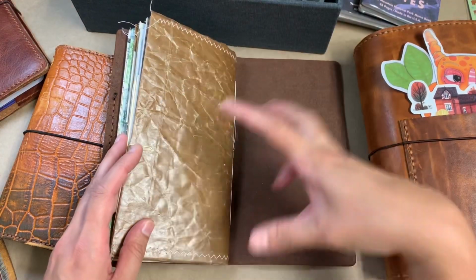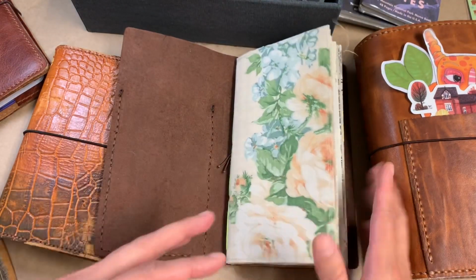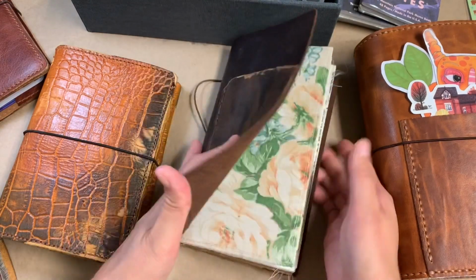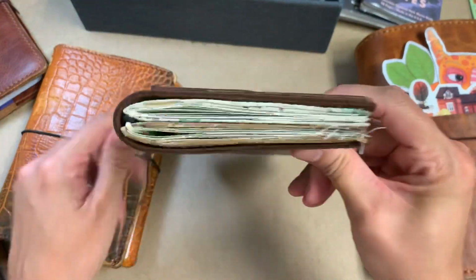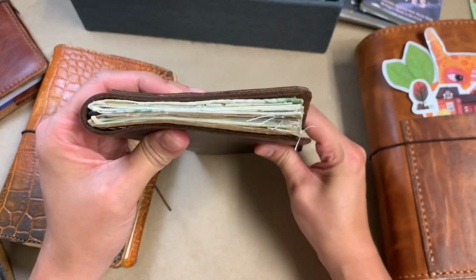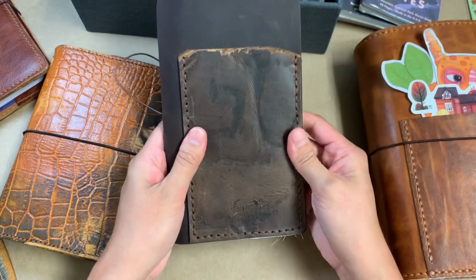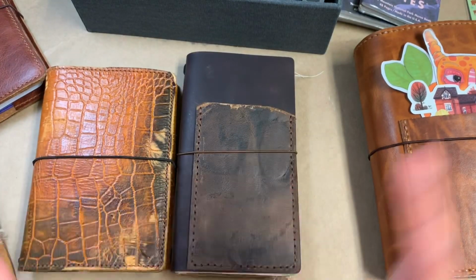I don't know if I'm gonna try to get some kind of dashboard or something. I don't know. So I just put these in here. There's only 2 and they fit beautifully in here. This is exactly how I wanted inserts to fill out the cover. So I really, really love this, and I think that's it.